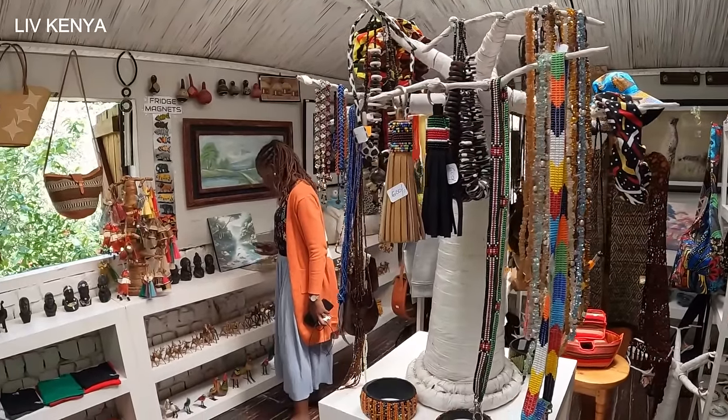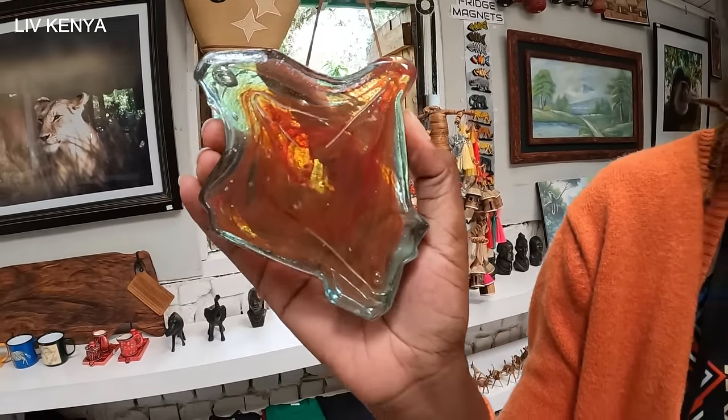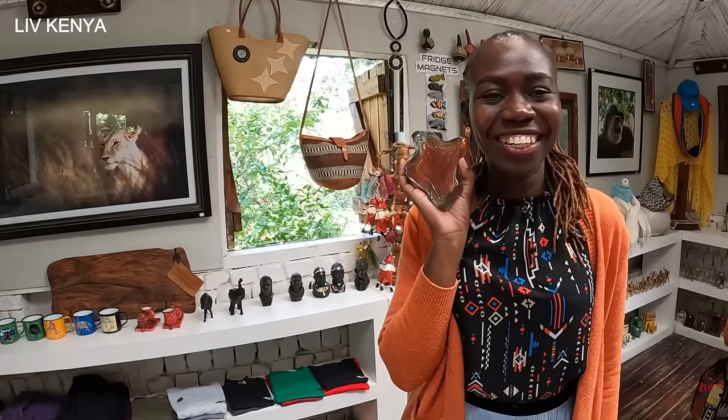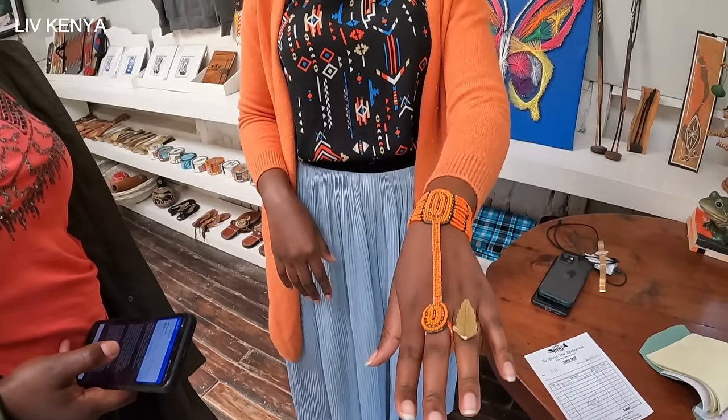I'm told it's called Kitengela glass. Look at how cute this is. This is so cute. Kenya, my land is Kenya. Today I'm in all African.